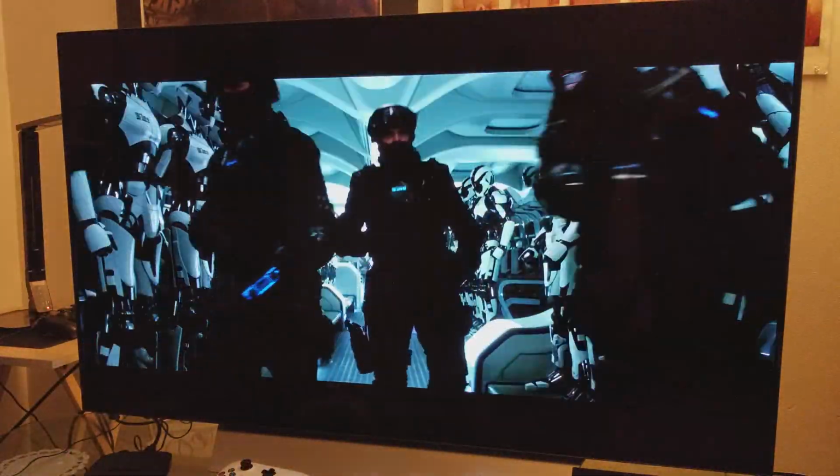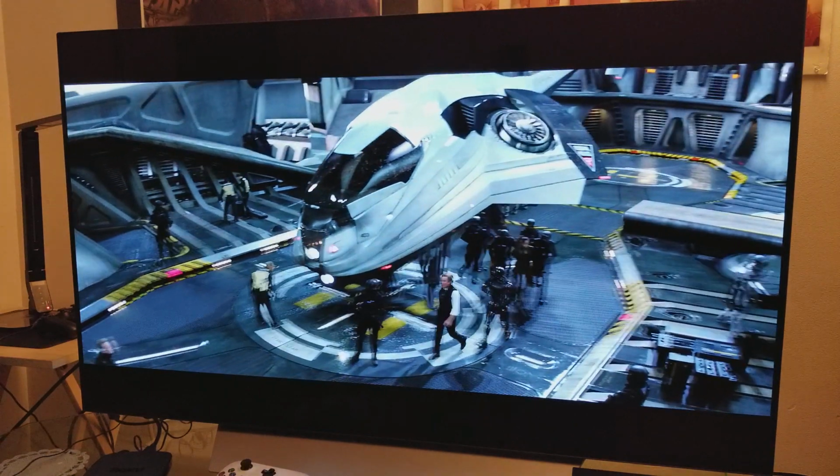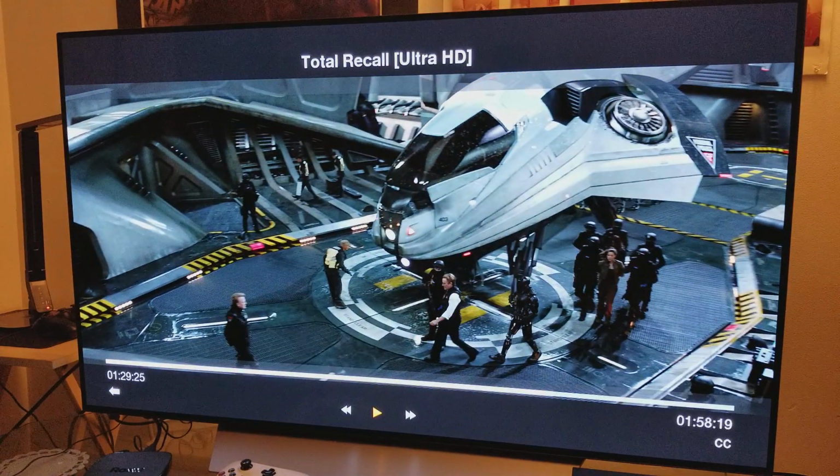Okay? The way this looks, it's impossible for me to explain to you just how good this looks. Even if I was to turn the lights off, this looks great. But anyway, we're here to talk about the Roku. And I know this video kind of went off the rails with the whole Dolby Vision rant and then LG not updating and all that. But I have to point out these things, guys.